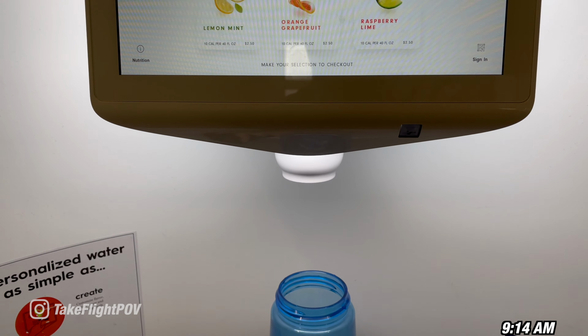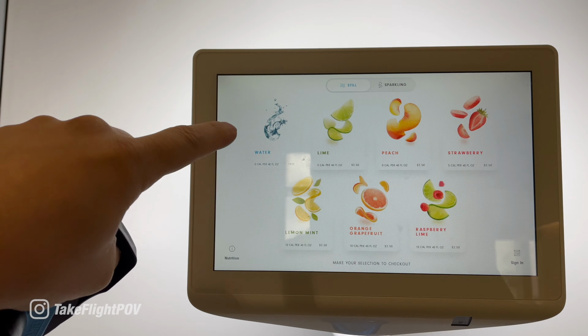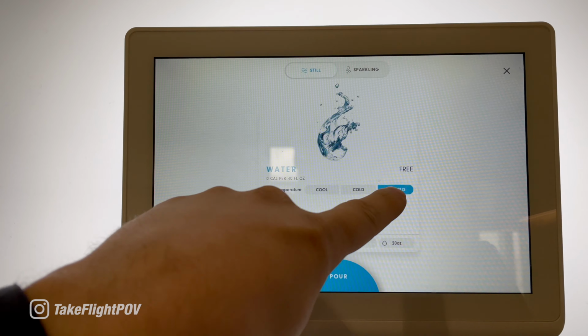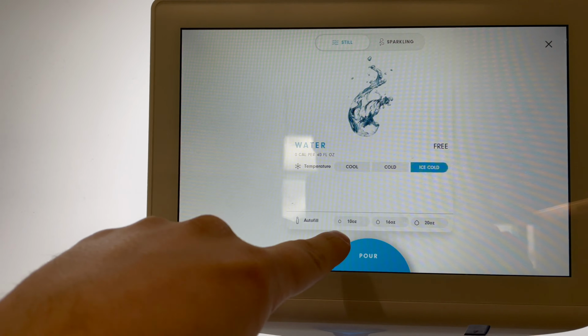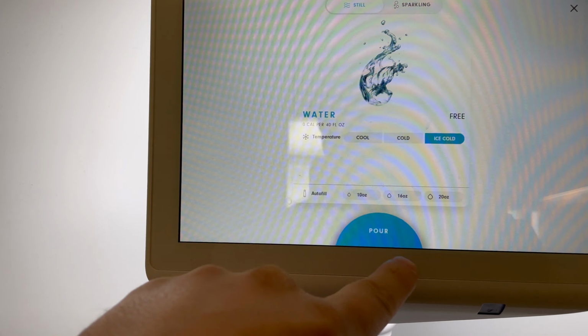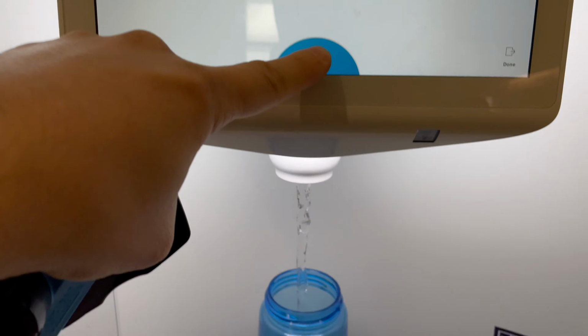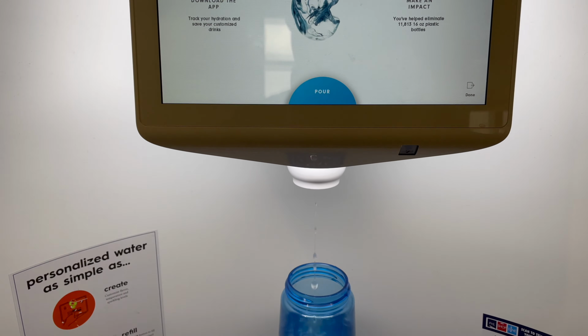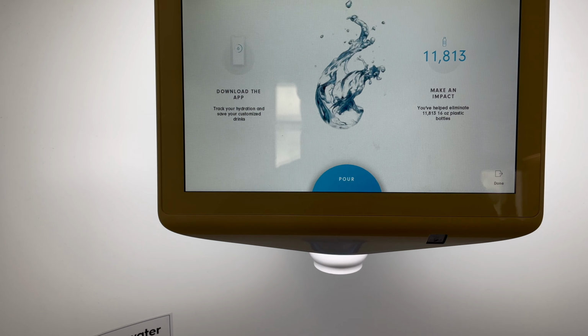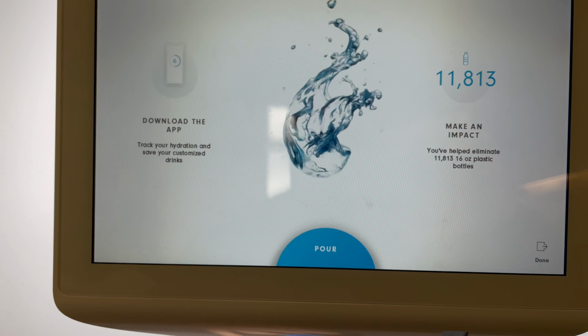See how it got brighter? So it knows there's water or something there. I'm gonna choose water. See how it says cool, cold, ice cold? So whatever you choose, you choose what you want. Then you can choose, whoops, the autofill option is pretty cool. So you can say how many ounces you want. Or I guess you can just press and hold it and it does it. So you don't want it. So far they've saved that many 16-ounce bottles, apparently.